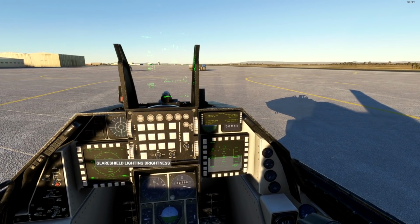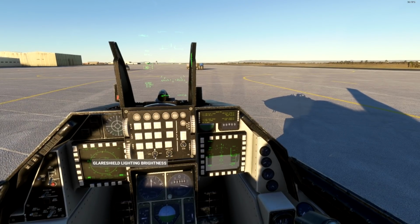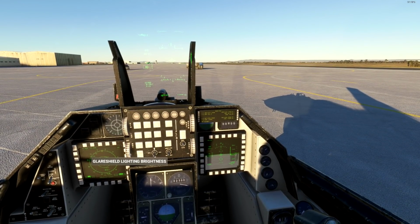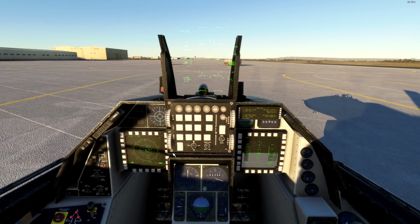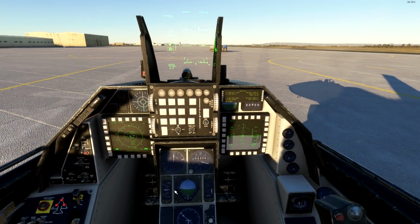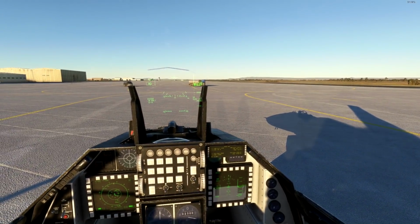Now there's a bit of a downside with flight sim how this works, but I've noticed DC Design's aircraft all struggle with their brightness on the actual hood. I've seen other aircraft that manage it just fine, so it is possible. I don't know what they're doing differently, but in this case, they don't tend to do great with it. So, without further ado, let's get ourselves rolling here.